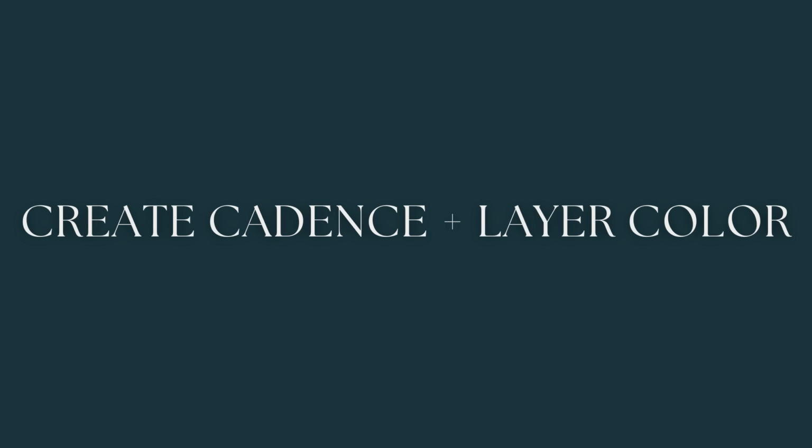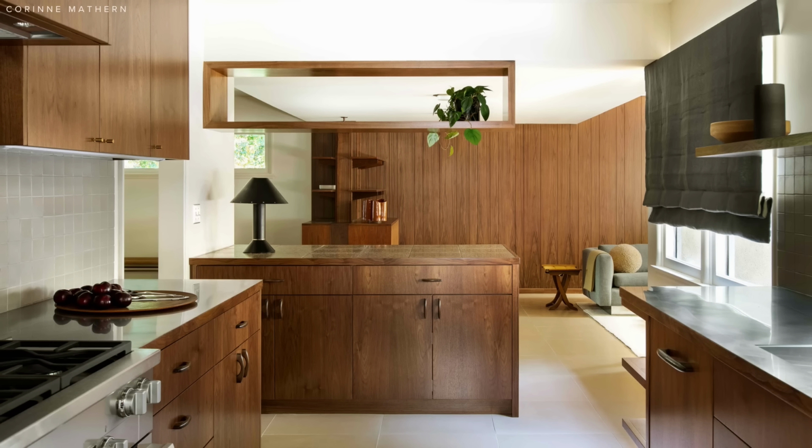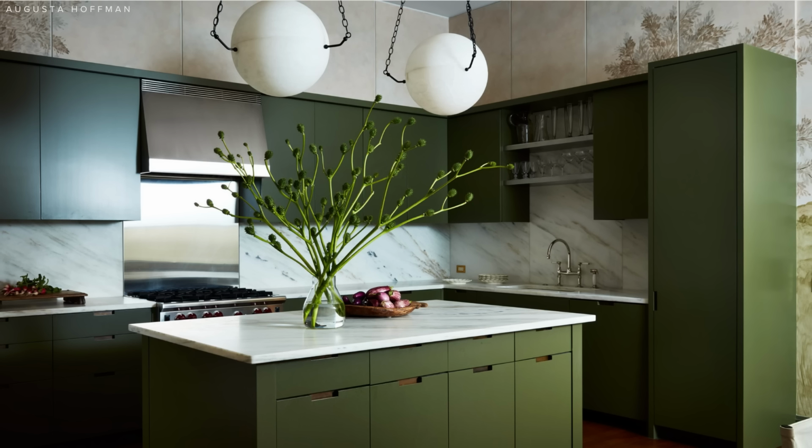This is called cadence. For example, if you use brass finishes in your light fixture in one room, carry that brass tone through to another space in the hardware or decor. Or if you have beautiful wood paneling in one space, that same wood tone could pop up in a piece of furniture in an adjacent room. Think of it like a song where you see notes pop up on a sheet of music. And when they're repeated in various ways, they create harmony throughout your home.